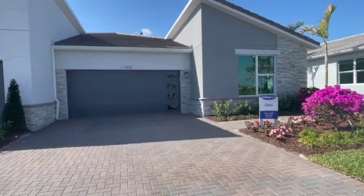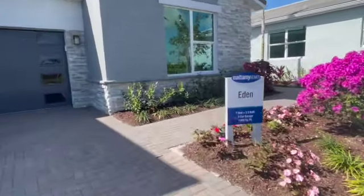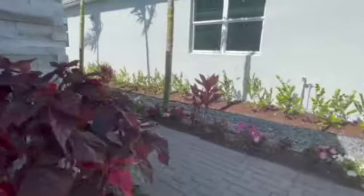The next villa model is the Eden, which features two bedrooms and 2.5 bathrooms with 1,876 square feet. Let's take a walk along this private side entrance.